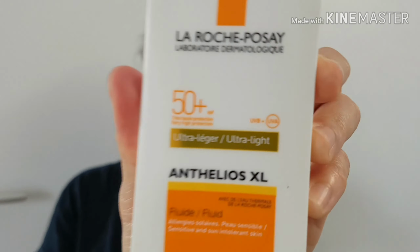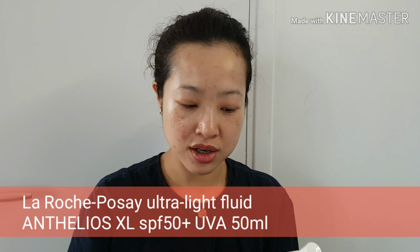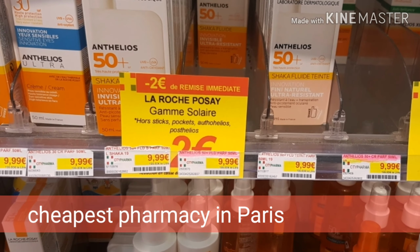Next is La Roche-Posay again. I just want to let you know that in this review, there's a lot of the same brand. It's because when I went to the pharmacy, it was €2 off, or 25% off, and I bought them in a bunch. I do buy sunscreen in a bunch because I finish one sunscreen every 4 to 5 weeks. Today I broke my own record because I finished a 50 ml in 3 weeks.